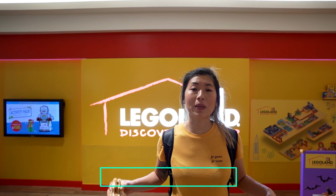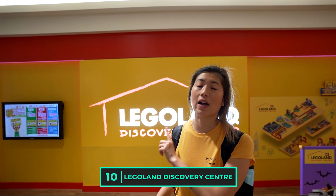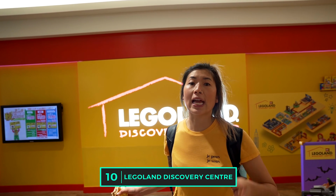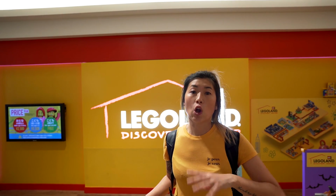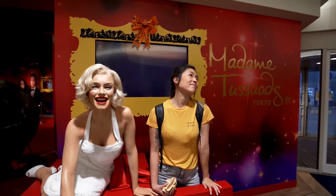Inside the Dex shopping center, you will find Legoland Discovery Center. This shopping center is right opposite Odaiba Beach, and there's a lot of attractions in here for kids. And right over on that side, we've also got Madame Tussauds.